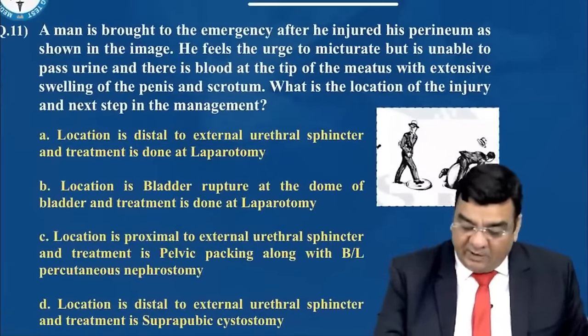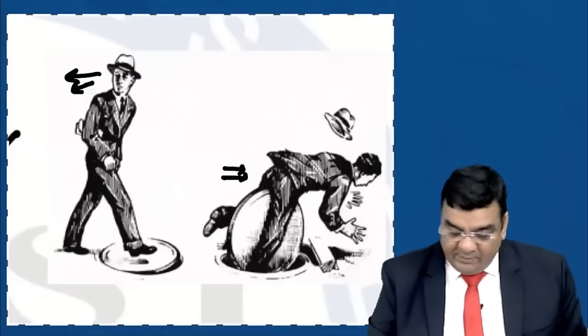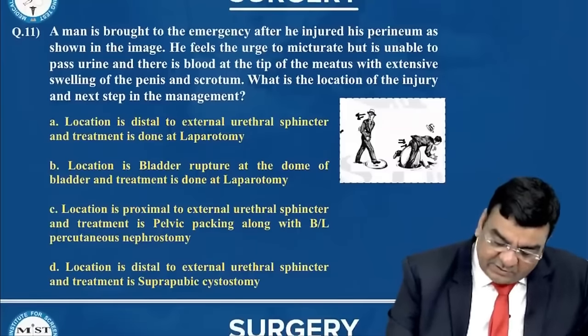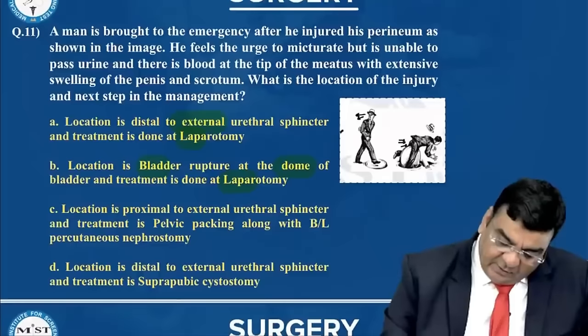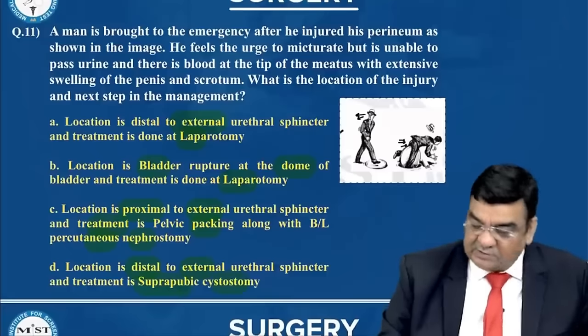Okay, so this looks to be an image-based question again. The image given is looking London and talking Tokyo. Kahin pe nigahein, kahin pe nishana. Fine. That means there is injury to the perineal area. This is what is shown here. Okay. Let's try to figure it out. Let's look at the options. Location is distal to external sphincter and treatment is done at laparotomy. Location is bladder at the dome and treatment at laparotomy. Location is proximal to external sphincter. Treatment is pelvic packing with bilateral percutaneous nephrostomy. Location is distal to external sphincter and treatment is suprapubic cystostomy.